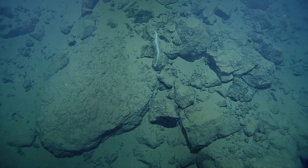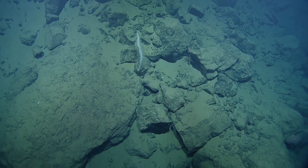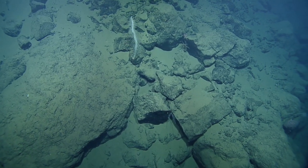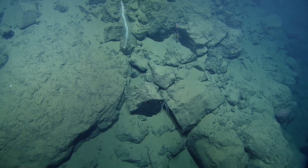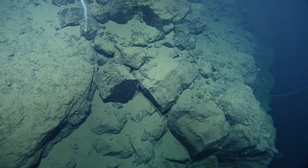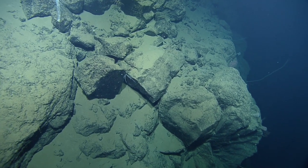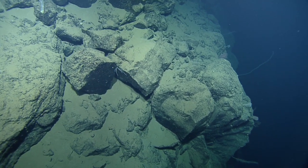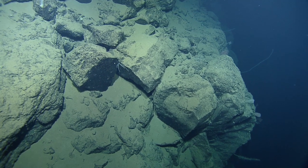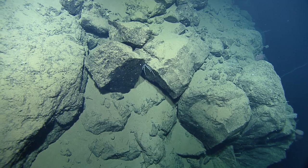Look at this rectangular block. Isn't that amazing? It's hard to believe that things like that occur naturally. Yeah, I've been thinking about the entire dive looking at these columnar formations. They just look so perfect, as if they're man-made. But that's actually something that's split. I wonder if that's two sides of the same piece that's split in half. Yeah. It's just cracked open there.